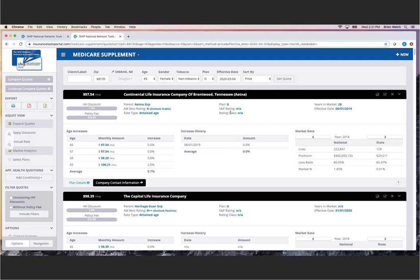But you can see here for this Aetna plan in this zip code, and this is state and plan specific. So if I were to change the state or change the plan, this may be different. But for this plan and state, Aetna filed an increase, but they raised it 0%. They didn't touch the rate. So they filed new rates and didn't adjust it. If it was a 15% increase or 9% decrease, it would display that here under this increase history.